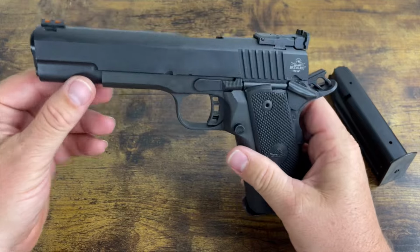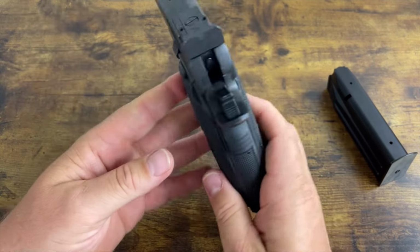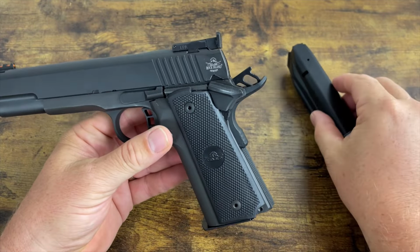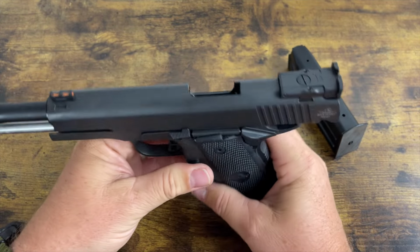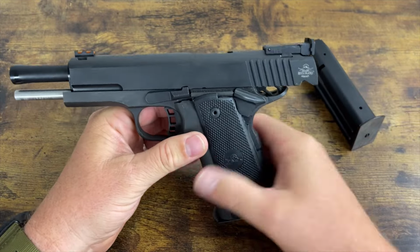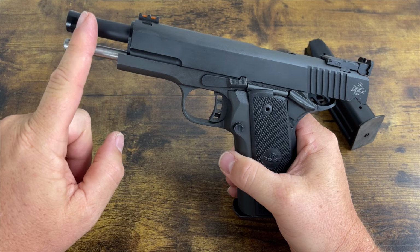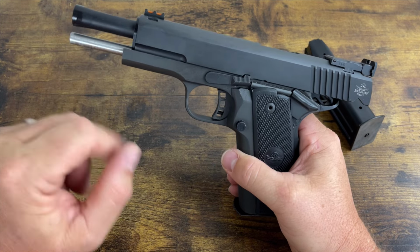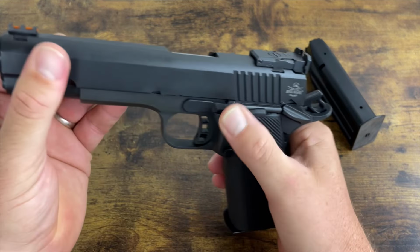So what is this? This is a high capacity or a standard capacity wide body. They call them 2011s, although when Para Ordnance came out with them, they weren't named that. They were just high cap 1911s, they called them. Full length guide rod in this model. As you can see, the barrel, being a 22, you don't need all that extra weight, so it's thin, and then it bells out to the end so that it locks up with the standard.